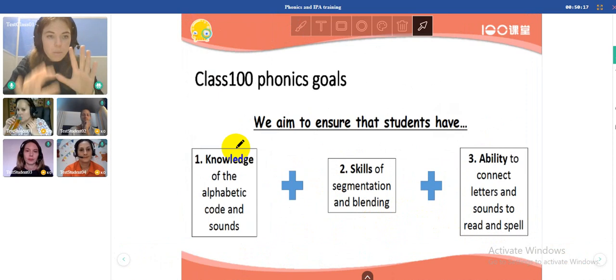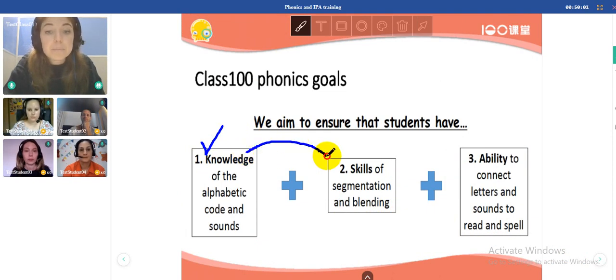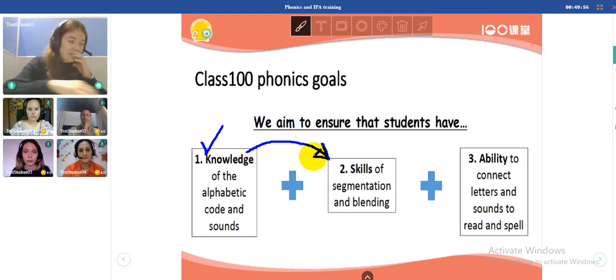First thing that we want for all learners is knowledge of the alphabet and the sounds that each letter makes. If they can achieve this goal, then we aim to build their skills in blending. So, as with the Chinese characters, they are full image words. We believe that a lot of the learners have memorized full words, and although they can read, they can't blend.